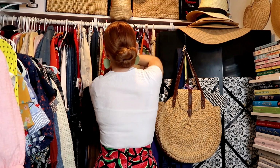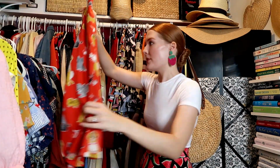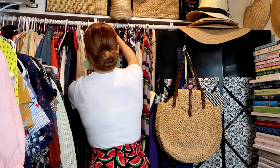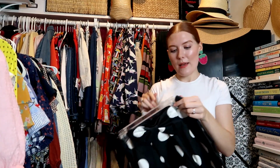Alright, continuing through, I have some other random skirts. This is a skirt I thrifted and altered, and it has dogs all over it. This is one of my favorite skirts because it's from one of my favorite designers. It is a girl on Instagram. Her name's Hannah Everly. If you do not follow her, go follow her.